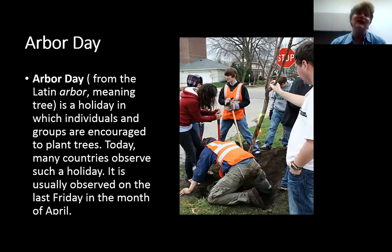And of course, you know that arbor is the Latin word for tree, and it's technically a holiday in which groups are encouraged to plant trees. So that's what we're doing today. We're encouraging you to buy one of these 10 trees that we were able to get at special value. So we're able to offer each of them to you for $50 off the regular price.